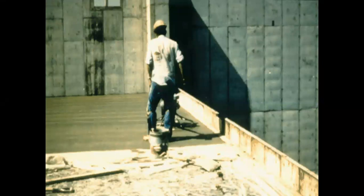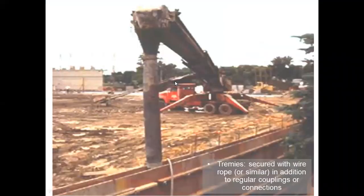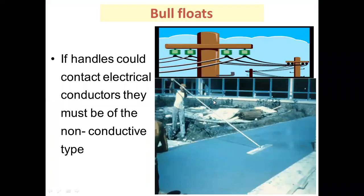So only qualified staff you need, an experienced one. Make sure you have safety devices required to prevent premature or accidental dumping. You can apply bull floats, like if handles could contact electrical conductors, they must be of the non-conductive type. Quite logical.